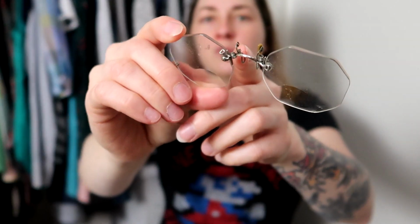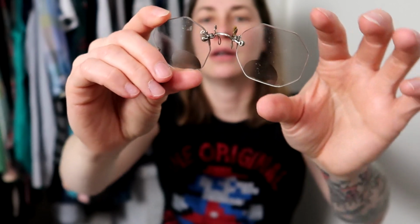Here's one that's rimmed. This one is rimless. So this one is missing one of its nose pads, which would be right here. But you can see here, this is bifocaled. So it has the regular glass, and then right here, maybe you can't see. I'm trying to figure out a way for you to tell. Oh, look, you can. It's bifocal down here at the bottom.